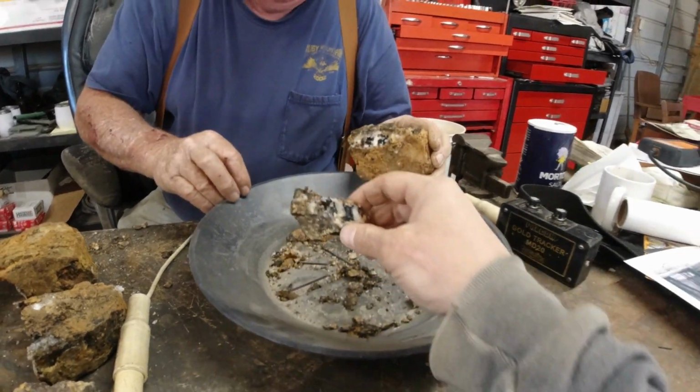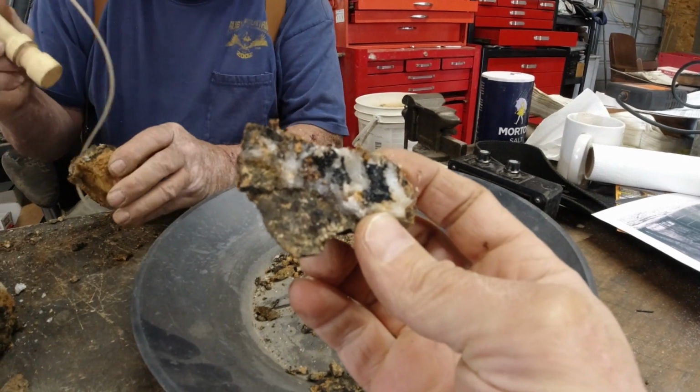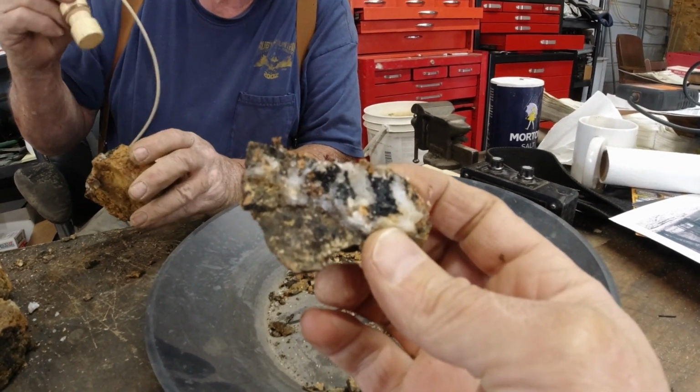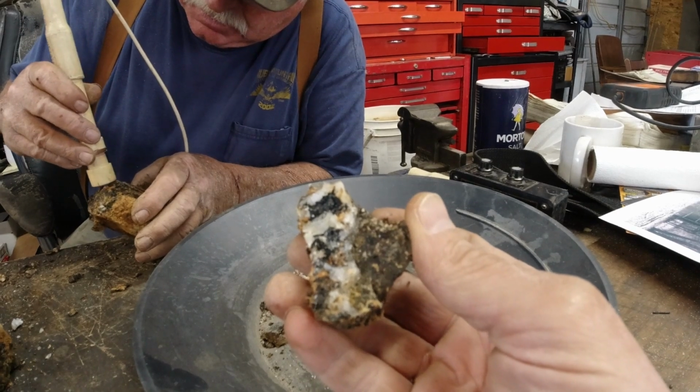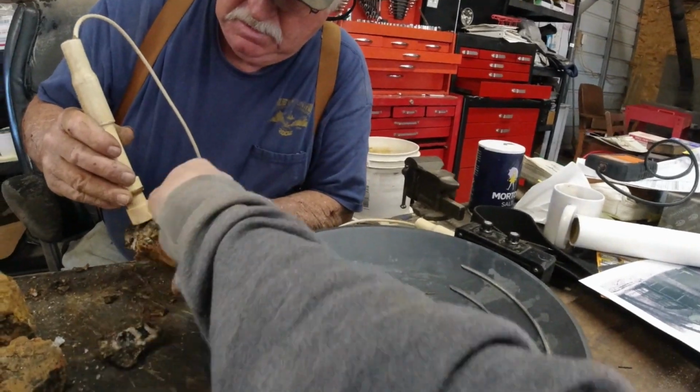We were hearing sounds in this vicinity. Wonder what that black material is right there. You're hearing something? It's getting a little louder right in here.